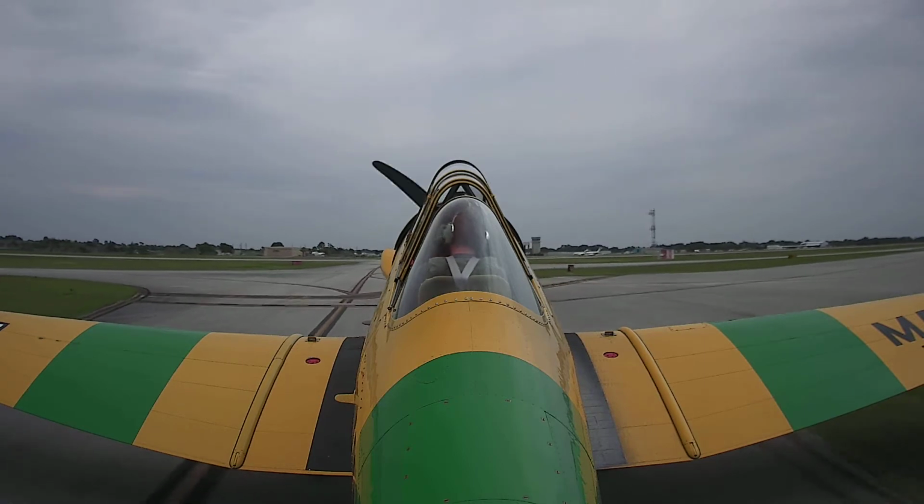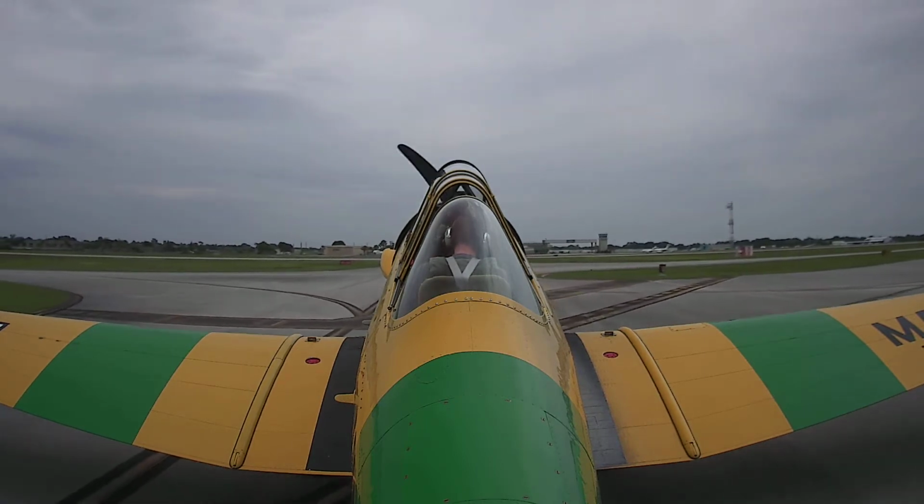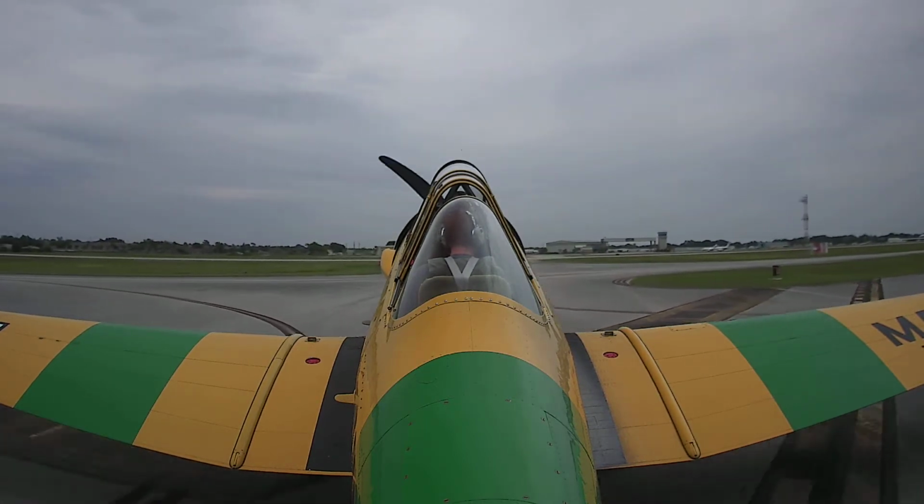Texan 2, taxi across runway 33 on Charlie. Across 33 on Charlie, Texan 2.